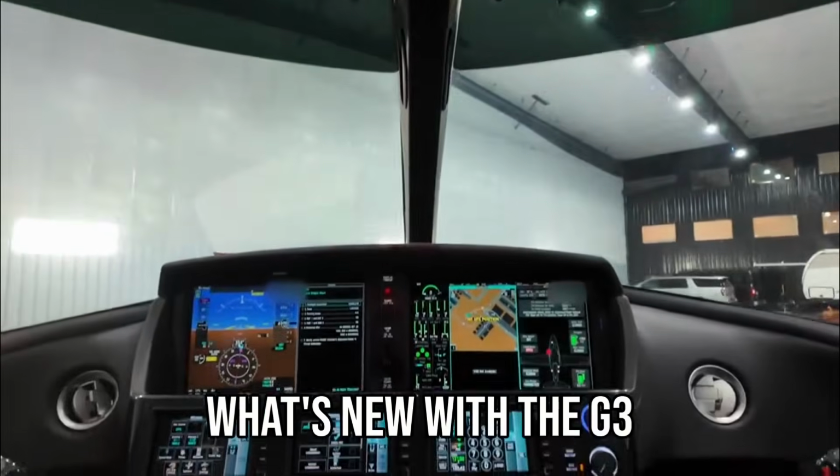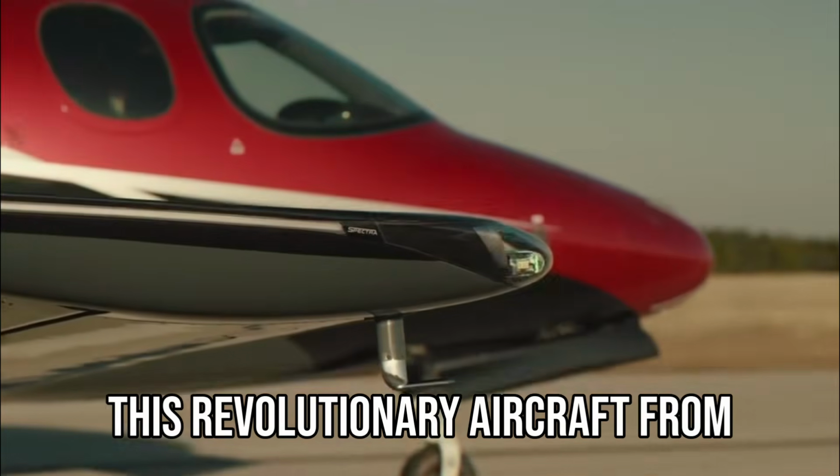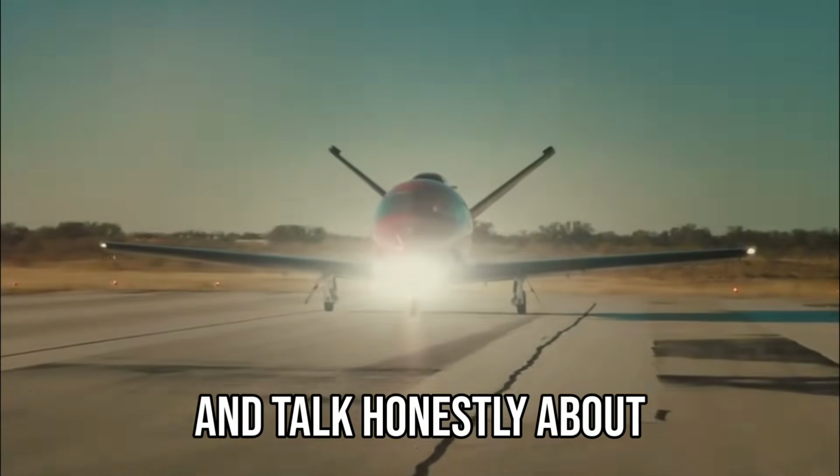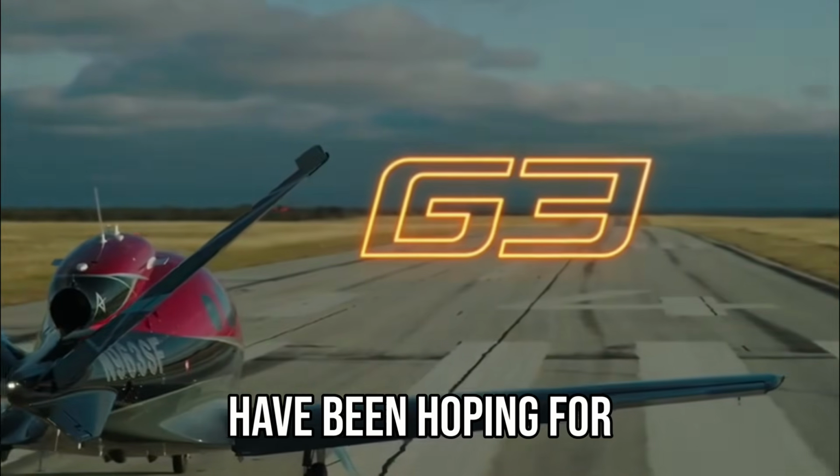So let's break down what's new with the G3, trace the evolution of this revolutionary aircraft from day one, and talk honestly about what Cirrus nailed and what some buyers might have been hoping for.